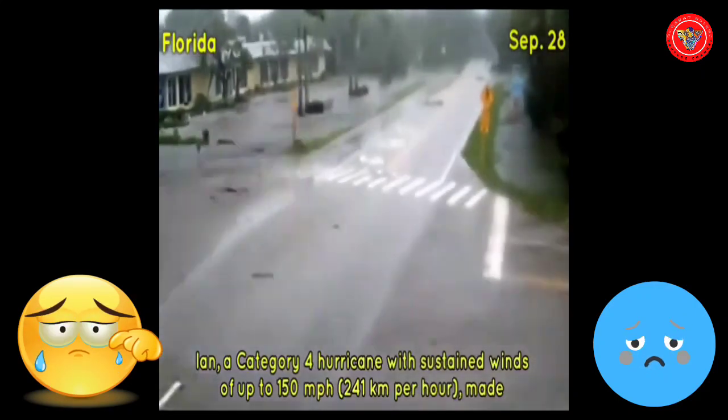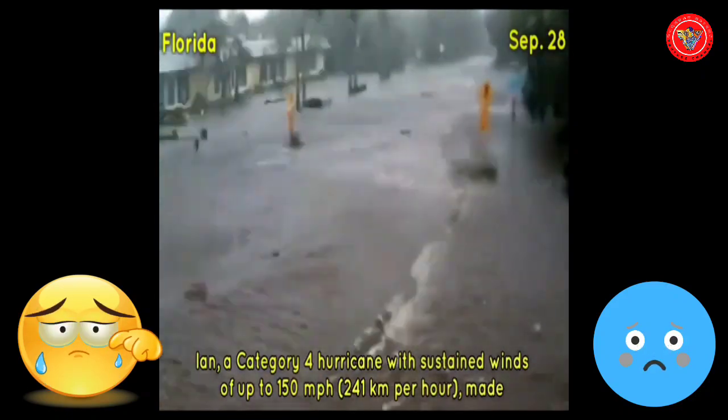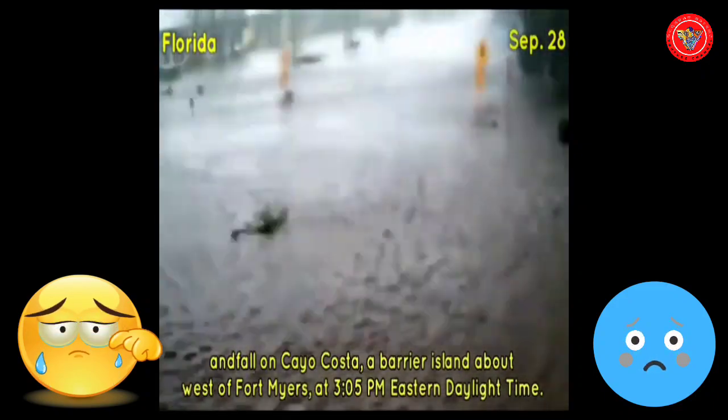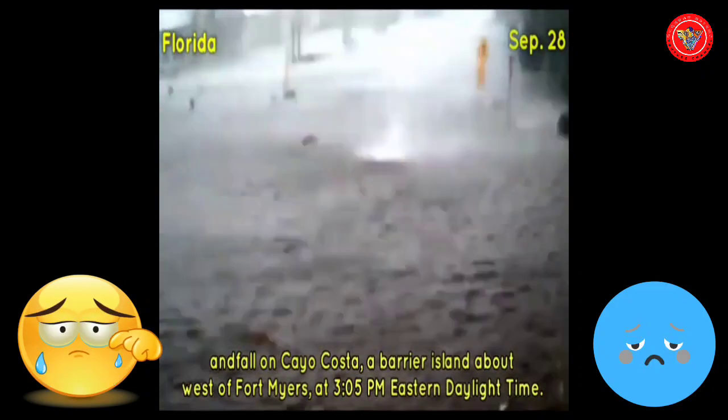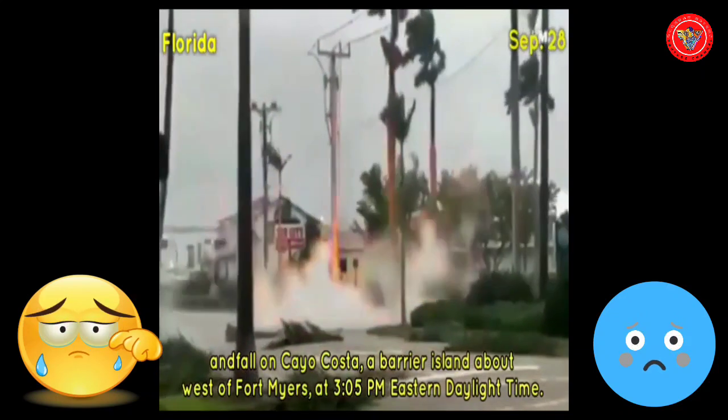A Category 4 hurricane with sustained winds of up to 150 miles per hour, 241 kilometers per hour, made landfall on Cayo Costa, a barrier island about west of Fort Myers, at 3:05 p.m. Eastern Daylight Time.